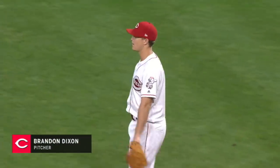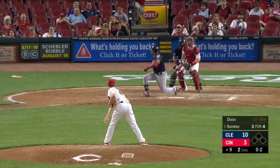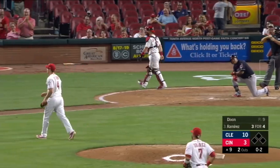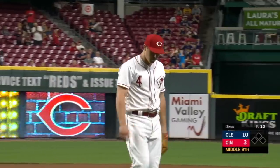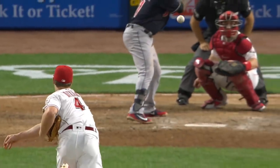And the new pitcher, how about this? Brandon Dixon on the mound. Don't hurt yourself. Can you believe that? That was a curveball. Brandon Dixon doing it. Look at this.